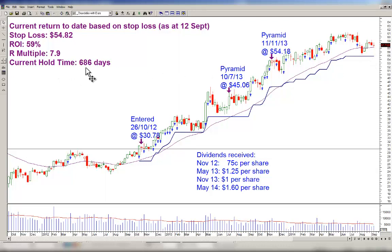So I've held this trade so far for 686 trade days. I have made a 59% return based on where my current stop loss is sitting on the chart, which is currently sitting here at $54.82. And I've made a 7.9R multiple.